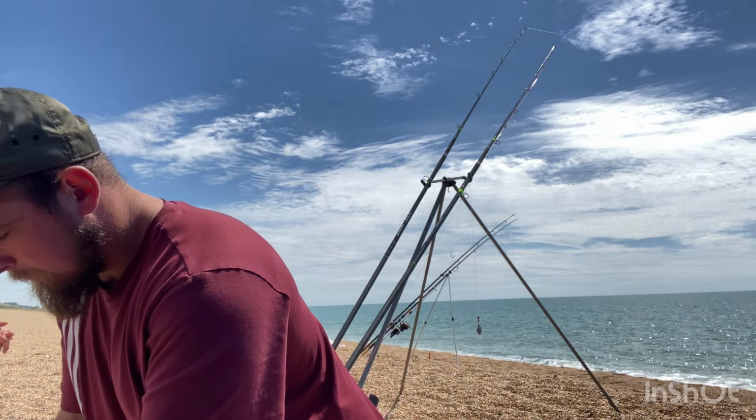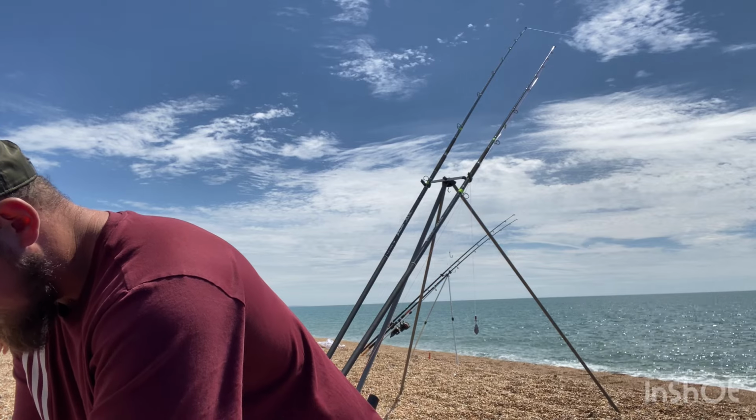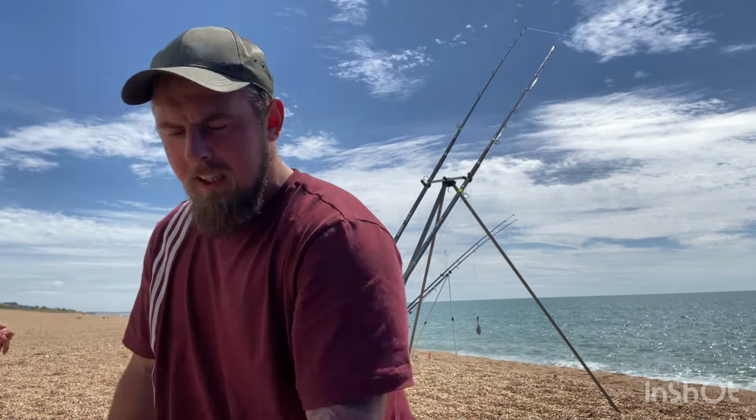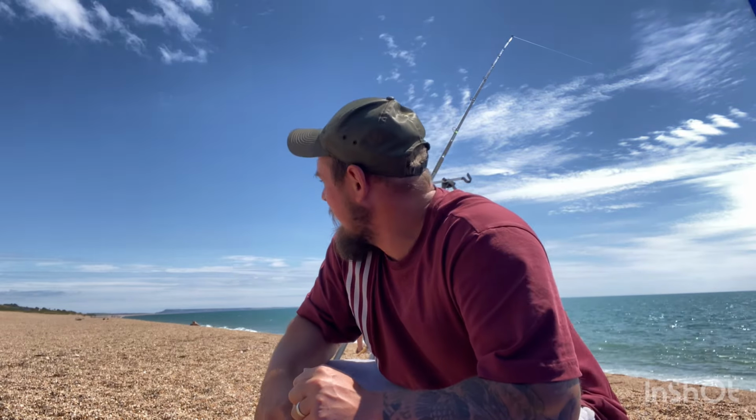I'm just gonna put this bait on. Oh, squirting everywhere, boys. Yeah, I'm just gonna whack this mackerel bait on now, cast it out, and hopefully I'll bring you back with a fish. If not, we'll have another update in a bit. Bosh.